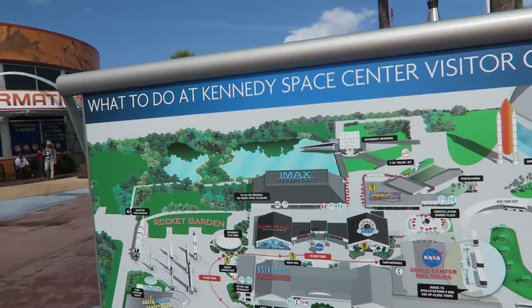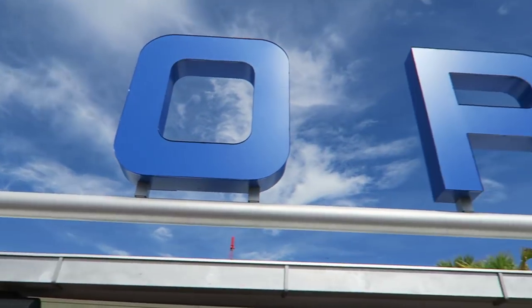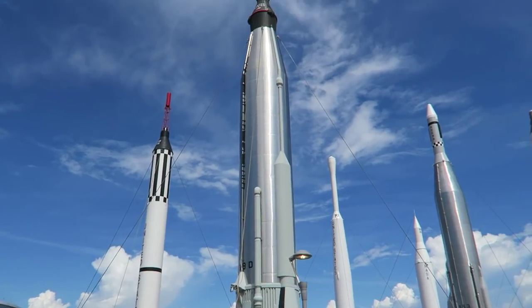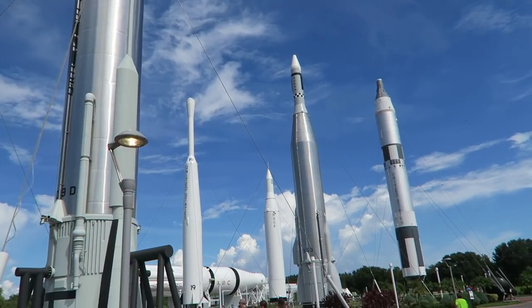This is the map, everybody. Just remember all of this for later. Explore. Gotta go through metal detectors to get in here. Much cooler than any theme park. Let's go through Rocket Park.